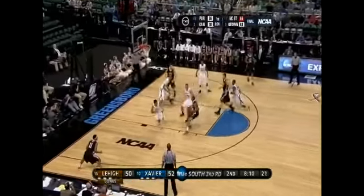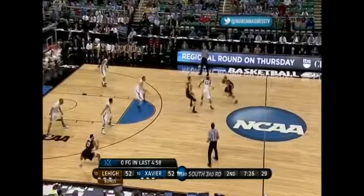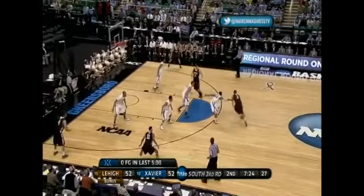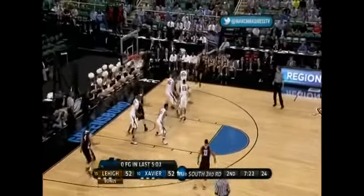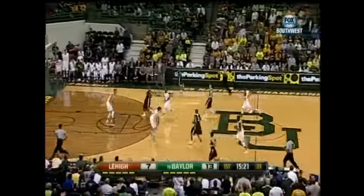Uses the angle well, splits the double team. Nice move. In control here with a good handle, and then a little out of control at the end on the pass. How about the transition game? This is earlier this year against Baylor.